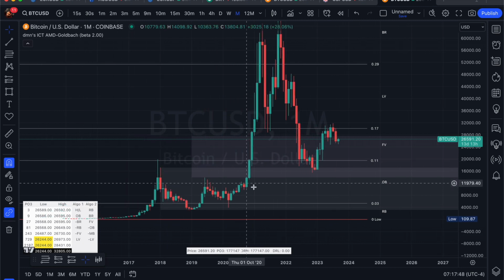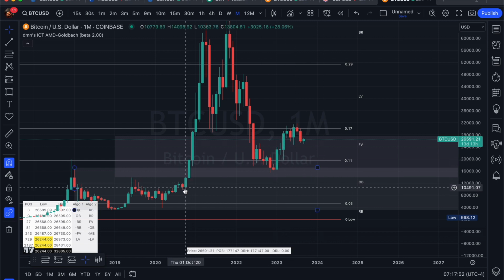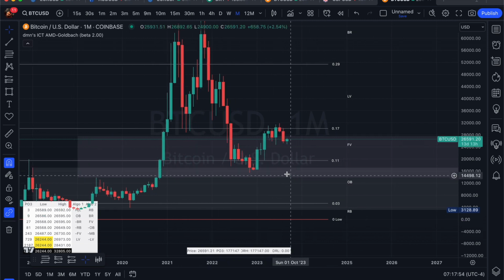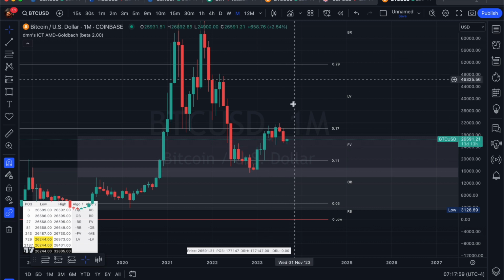we dipped back into the yearly order block after filling the fair value gap, and these levels were in the GB range. And look how we respected this. We bounced off this fair value gap, and now we're going up.